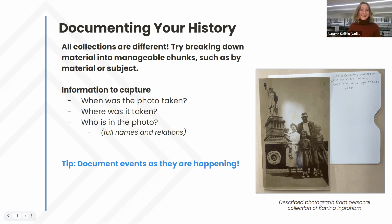So document events as they are happening. If you're not sure who someone in a photograph is, you can reach out to the elders in your circle. You can maybe consider doing an oral history project, or maybe it's a good time to start a family tree. Also, when I was a kid, my mom made me document all of our archived home videos, and so make the teens do it. You can consider digitizing, you can scan at home what you want, you can even use photographs. If the material is fragile, this is a great way to make sure that you maintain these things into the future.